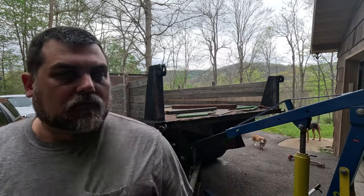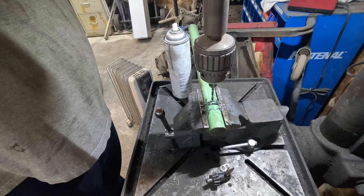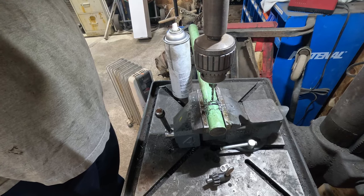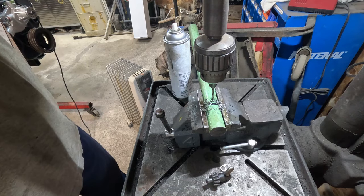All right, now time for the fun part. Drilling. Drill holes out for my pin so I can have keepers in there so these big pins will slide out.